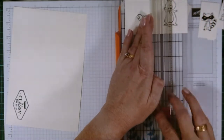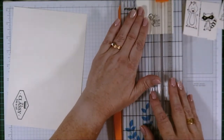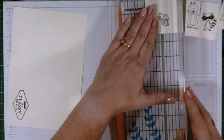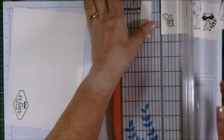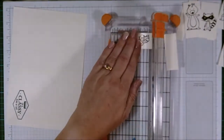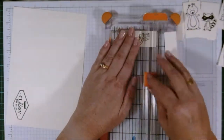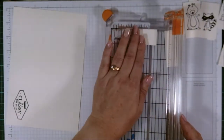So even though I got that extra bit of ink on that image where the bear is, I was able to trim it away. Wasn't that handy? Okay, I'll just bring this back in again, and you can see how I'm doing it. Not that you can probably see the wire.